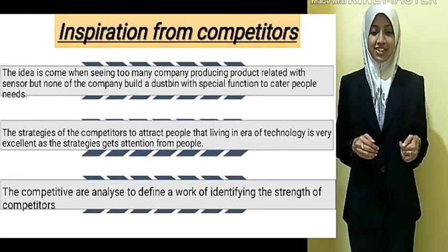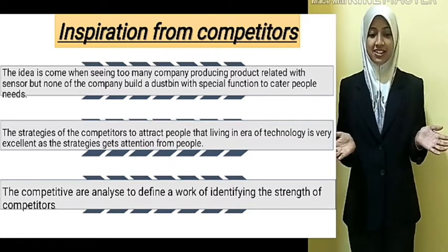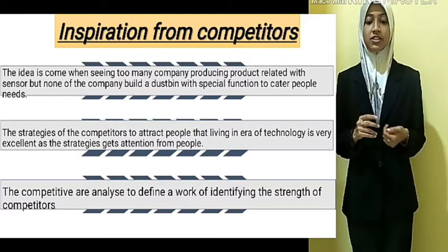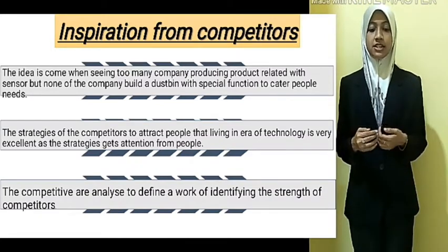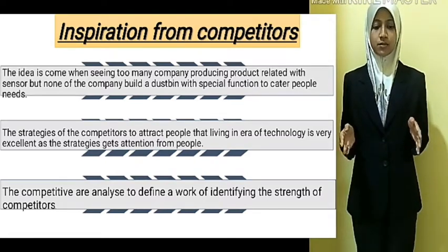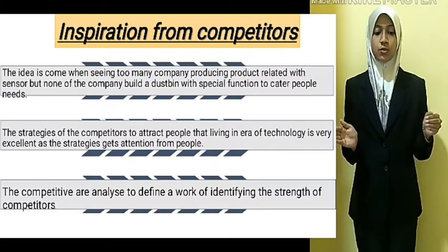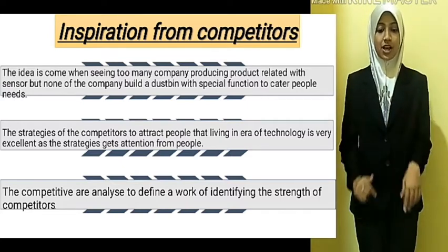Nowadays, technology is an important element in every product. So our product that comes with technology tends to get more attention from people. The other inspiration we got from competitors is the type of place where the dustbin can be placed. All the competitors' products need to be placed indoors, so we chose to come up with an idea to overcome this.